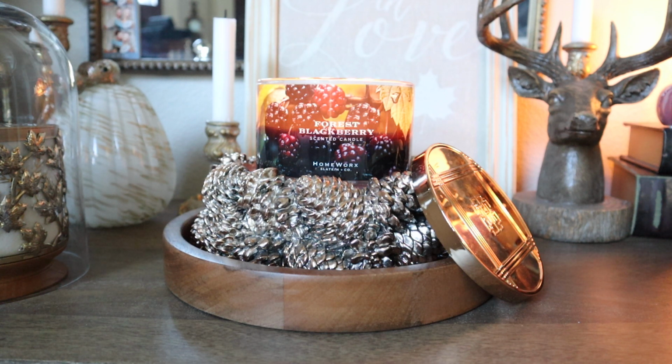All right, so pretty decent strength and throw, not going back to the olden days of 2017, 2018, the days of HomeWorx being exclusively available at QVC, where we were getting significantly more strength and throw. But I do think the performance of this is quite good. I mean, I'm certainly smelling it very easily.